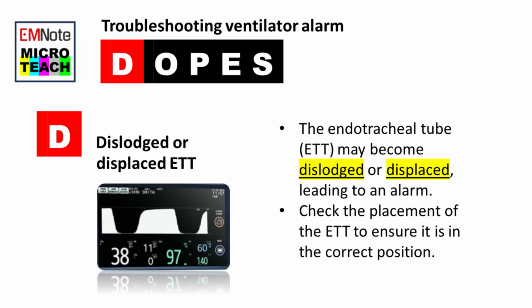Exactly. You could have a tube that's at the right depth, but maybe it's up against the carina, causing a partial obstruction. You might not see a big change in the depth, but the patient will tell you something's wrong. Their breathing, their sounds. It's all about putting those pieces together. It is, absolutely. Okay, so displacement, we're looking beyond just the number.